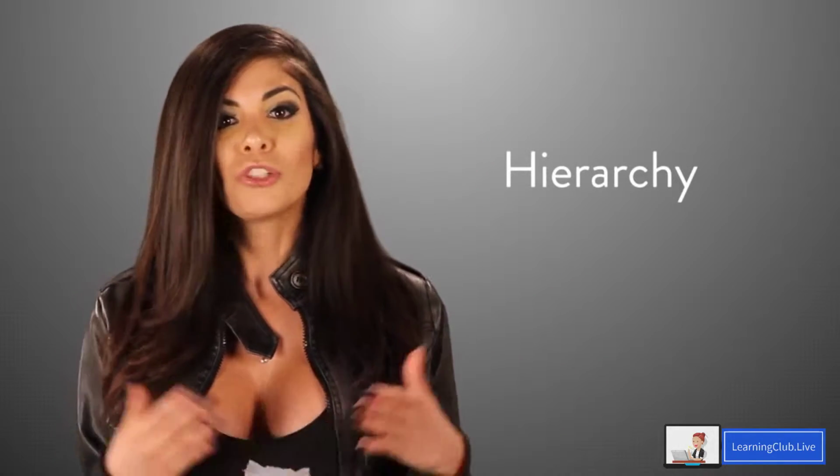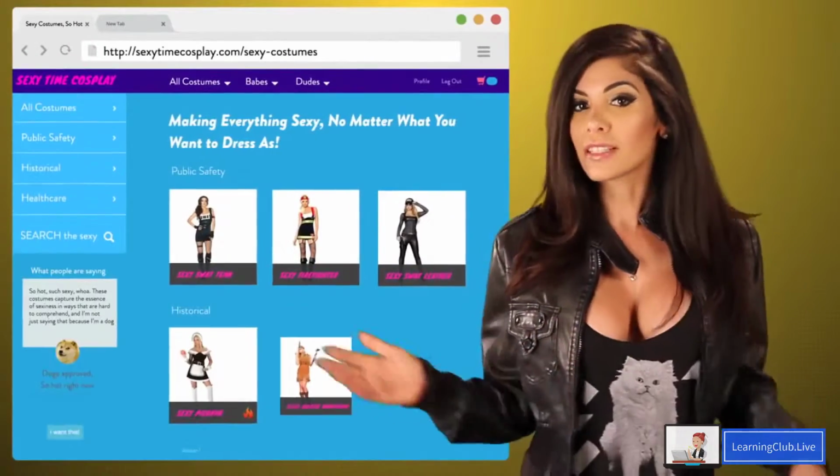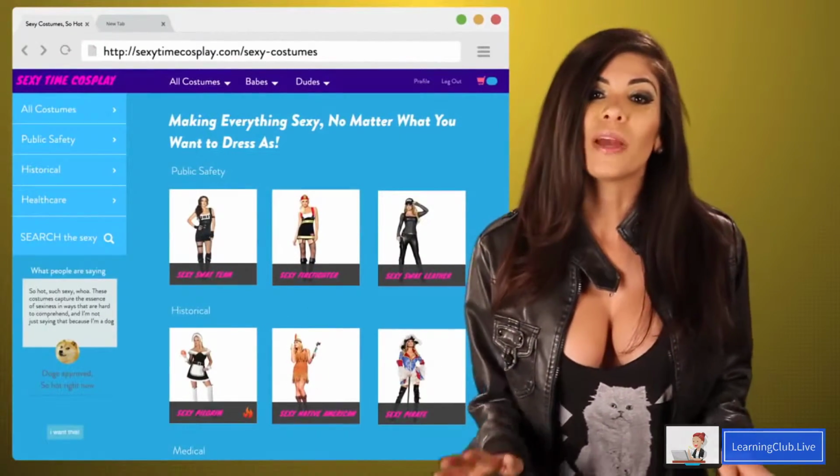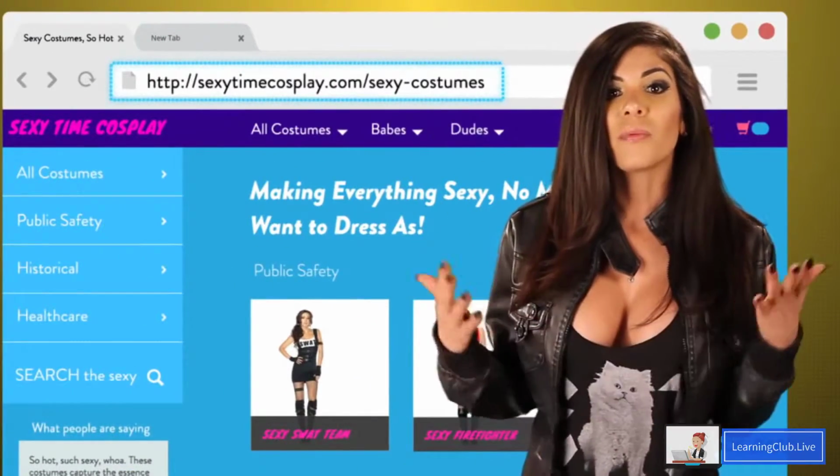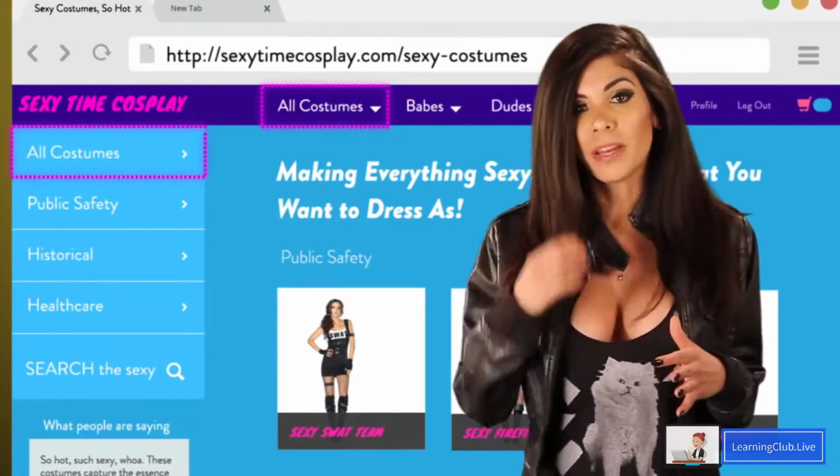Next, you want your site to be organized. The better your site is organized, the better Googlebot crawls your content. You need a good hierarchy, which is reflected in your navigation and URL structure. Let's do an example with our sexy costume site. We have a main costumes page where the URL ends with sexy costumes. Then we'd also have a navigation link to that page in our main menu.